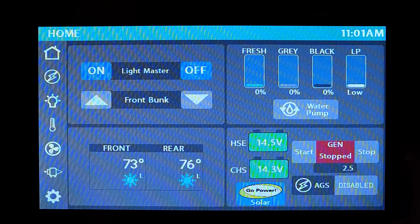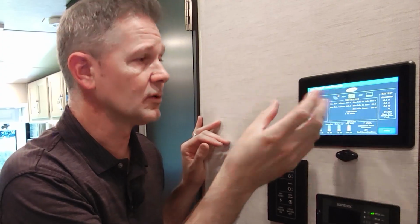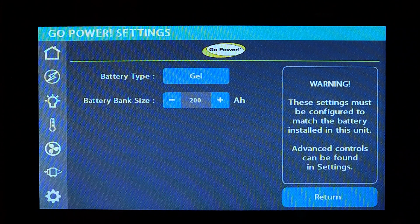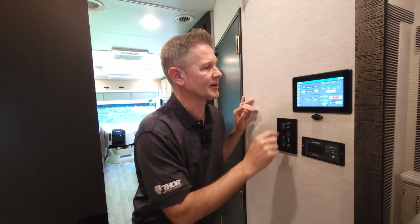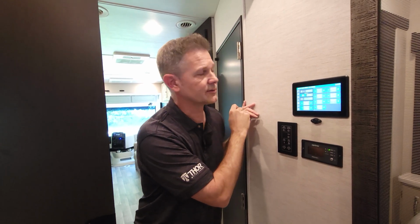Quick spin through here, right on our home screen, control your lights, the front bunk, check your tank levels, turn on your water pump, your ACs, your auto gen start, check on your solar. And again, I love the Solar Panel Plus package on this particular unit. 500 watts of solar charging. You can monitor that here. That is going to help keep those batteries topped off when you are out exploring and enjoying life. This is what you should do when you're Outlaw.